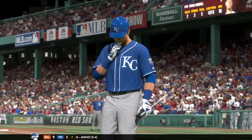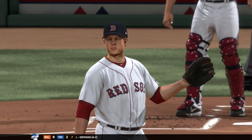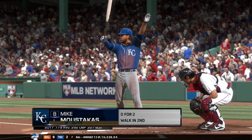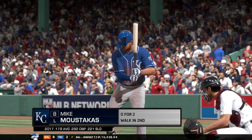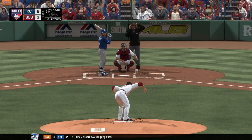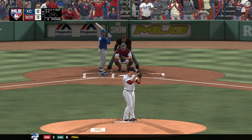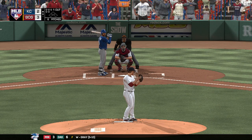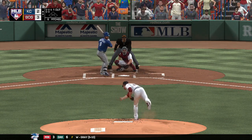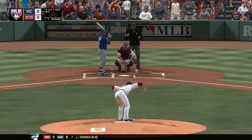When your closer comes in and strikes out the first guy he faces, everyone on the team can kind of take a deep breath. Still have 2 more outs to get, but retiring that leadoff guy is always huge when you're trying to shut a game down. Ready with the first pitch. Here it comes. Very weakly on the ground. 1 out, nobody on.